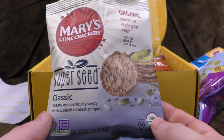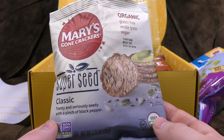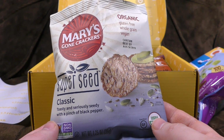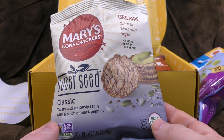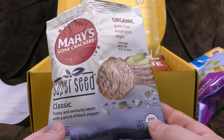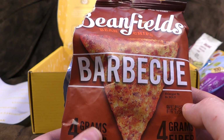Oh, they're nice though. They're very nice. Yep. Toasted seeds. Very pleasant. Not really getting the pinch of black pepper. Pleasant enough though. Yeah, I really like those actually. I would happily buy a bag of those. And then I'd eat them, obviously. Why else would you buy a bag of them?